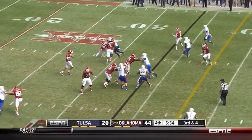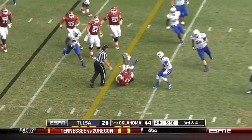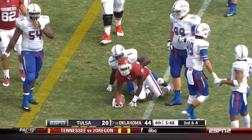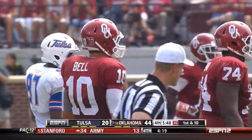Bell, a sprint left, looking downfield. Now checks middle and gets the pass complete. And that will be a first down. The umpire got in the way there. Otherwise, that might have been a bigger gain, 6 yards.